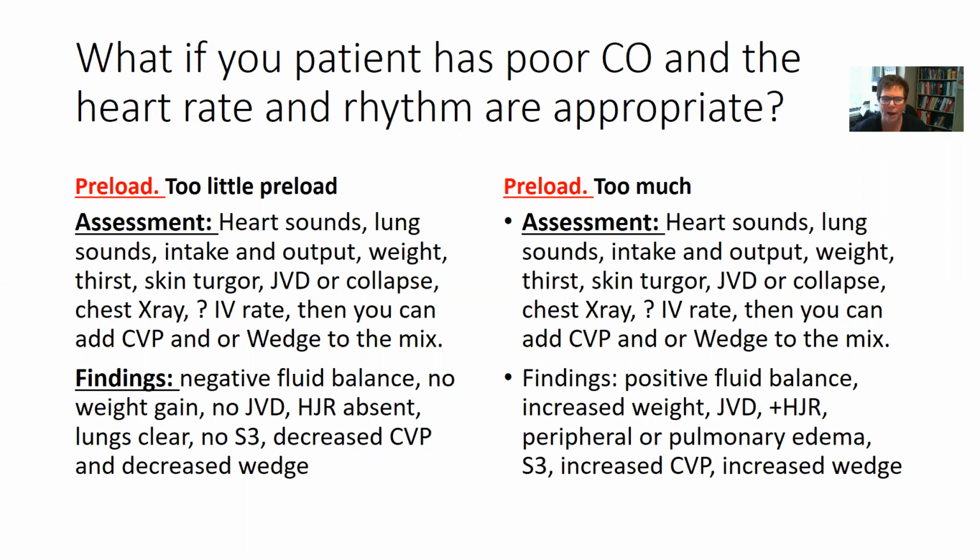I'm going to listen to my heart. I'm going to listen to my lungs. I'm going to look at my intake and output. I'm going to look at my weight, and weight is a huge, huge, huge indicator of volume. Is he thirsty? What's his skin turgor look like? Does he have jugular venous distension? What did they say about my x-ray? What's my IV rate at? And then if I have a CVP, I can add that into the mix.